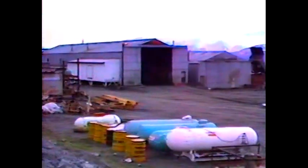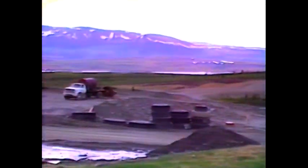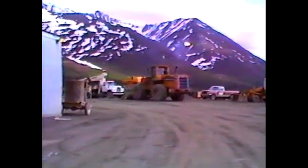A view from camp here. I just got done eating my supper. I thought it'd come out. It's a nice sunny day. This is our shop area, where they work on all the equipment here. I'll walk down through there and show you a little bit of our equipment. It's on the PM line right now. It's a view of the Big Sioux River right down there. Another shot of the shop area right here.